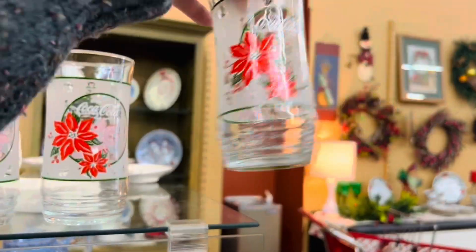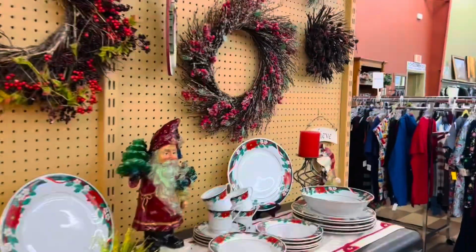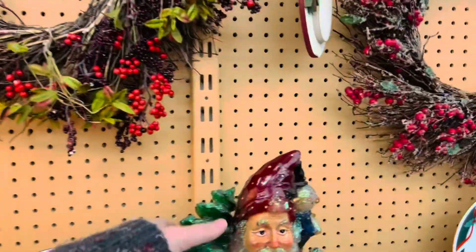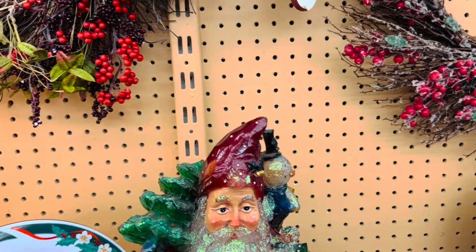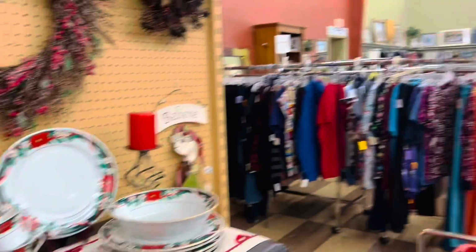Oh, these are cute. $2 a piece. These are nice. Christmas everywhere. Look at that guy. He looks like wax. That's something. That's something right there.